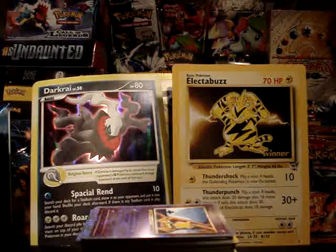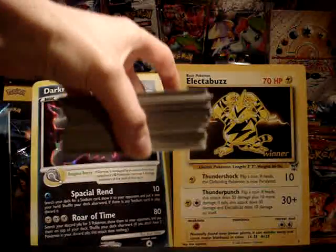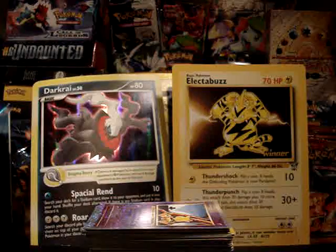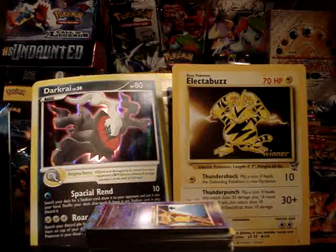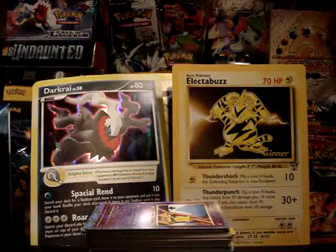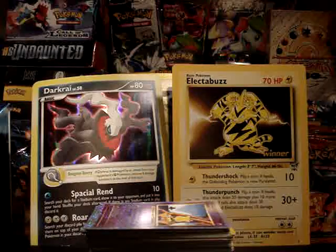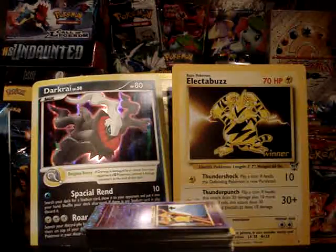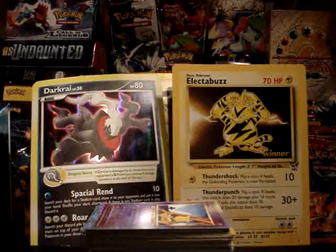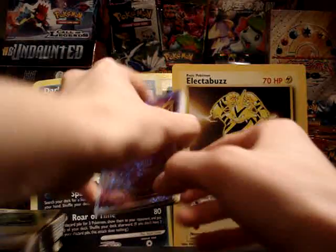Later on, I will be having complete set vids between this entire stack and the last Trollandtoad order that I placed several weeks ago. I've got at least 7 or 8 new complete sets that I'm going to be showing. I'm going to try and split those up over a few vids. So I've got lots of cool stuff coming up. Let's go ahead and get started showing all of these awesome reverses.